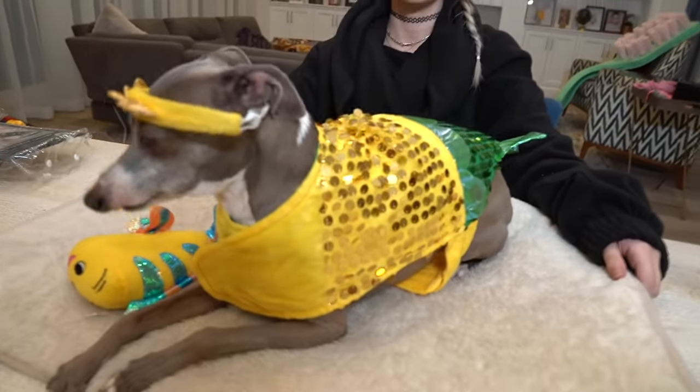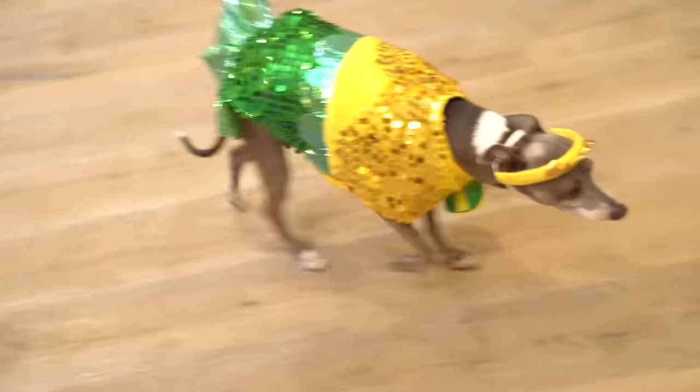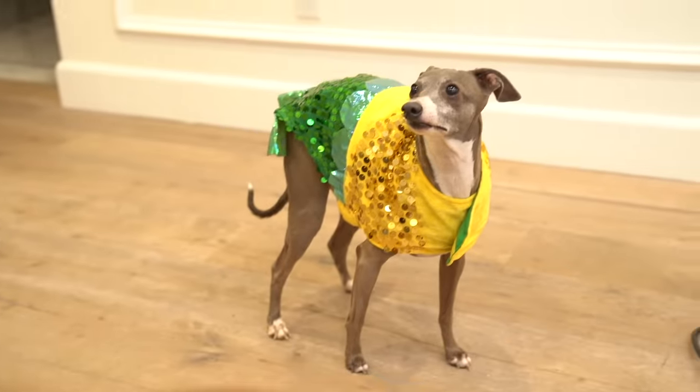He really slays in some sequins. You know what I'm saying? Yeah, he does. It's just a look. Come, come here. Good boy. He's so pretty, you little fish.